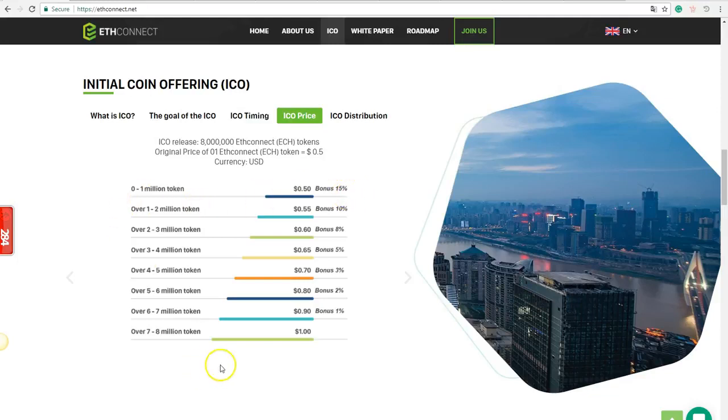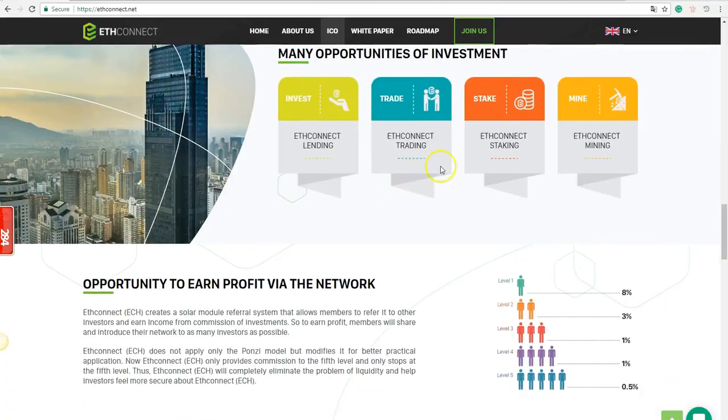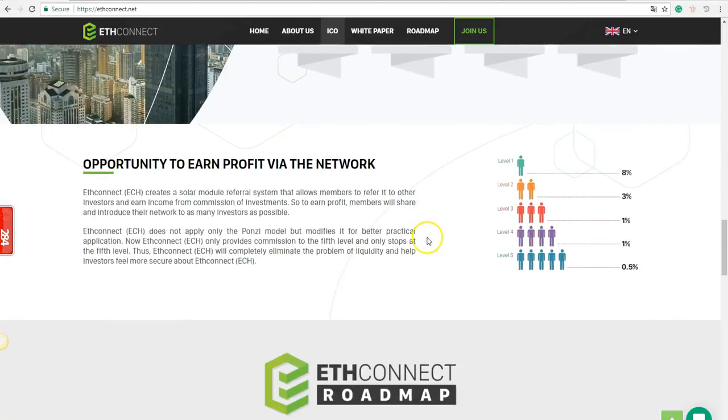But you do have 8 phases here. It goes up to $1, so try to get in as early as possible. If you miss this, you still got the next day, but it's going to be tough. It seems like it will sell out very fast. So they have 8 million supply for ICO release at 50 cents starting. Same information, invest, trade, stake. You can stake and mine.